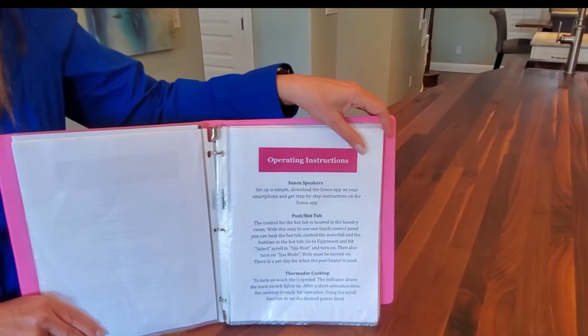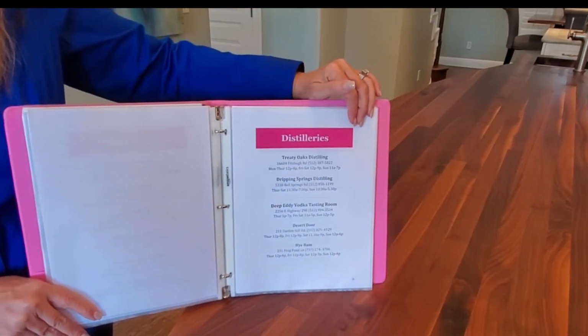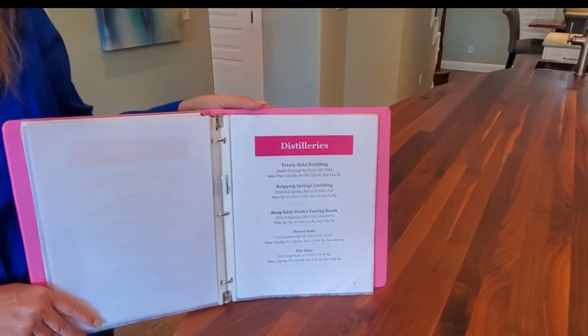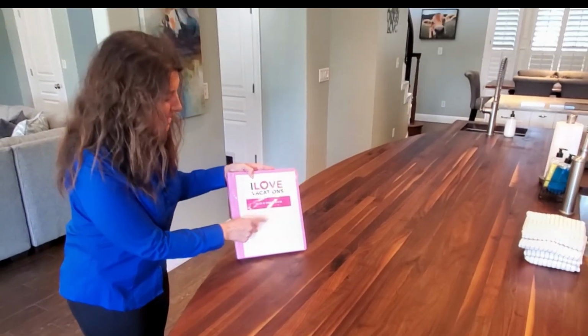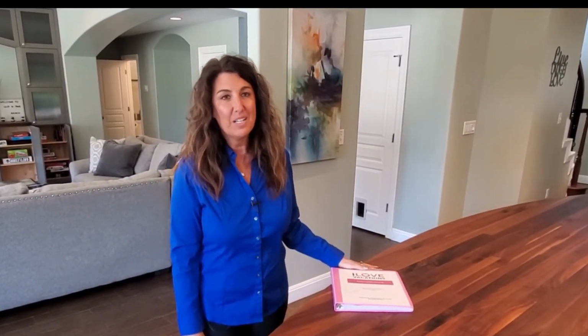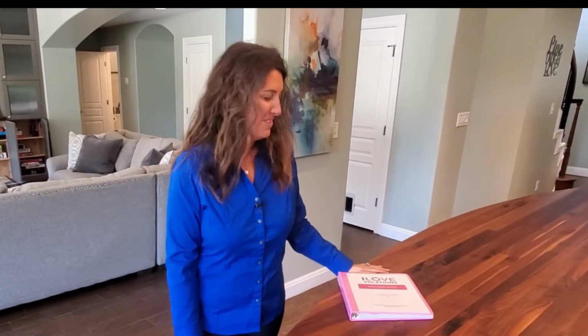How to operate the pool and the hot tub. But then we also have everything from distilleries and things to do in the area as well. So a home manual for everything to do in the house and how it works, including the address of the home. Why would you need that? Yeah, in case you have to call 911 or order a pizza. The important stuff. Right. You need to know the address of the home. So that's really important to provide to people. Everybody knows the name of the home that they booked, but they don't always know that. And it's good to have it in case of emergency.